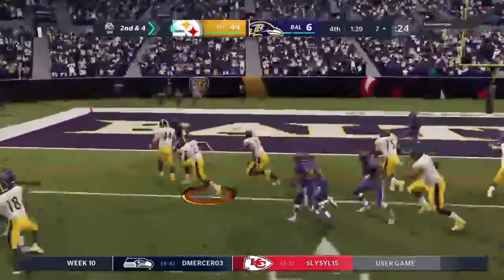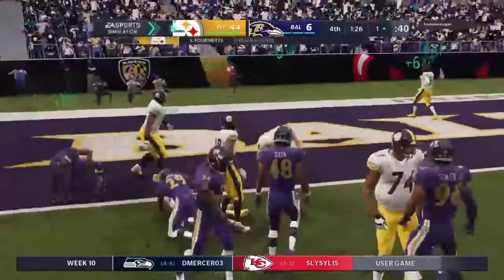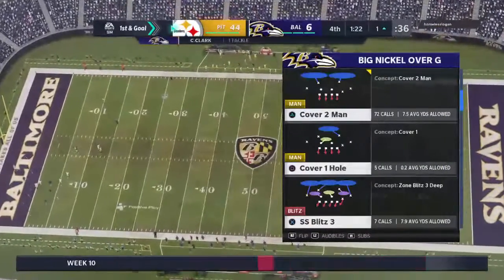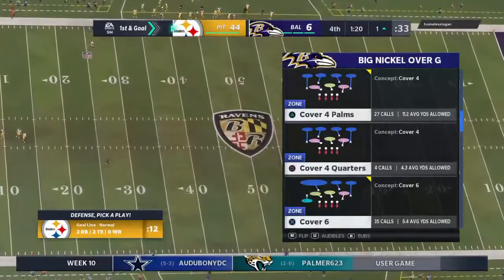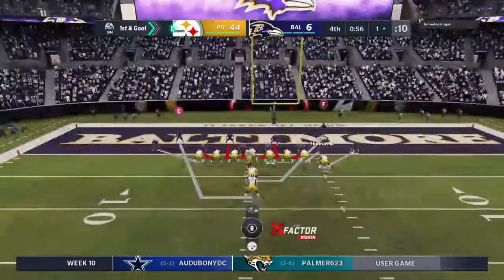On 2nd down, here's Fournette. And he'll be brought down right on the edge of the goal line at about the 1-yard line. Another 6-yard carry, same as last play. First down. Most of their damage has been done through the air. I mean, they've rung the bell 3 times with passing touchdowns, but guess what? Ground game has not been neglected. Nice little burst right there.